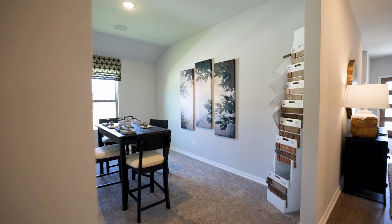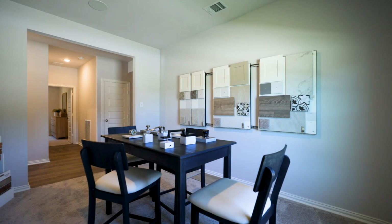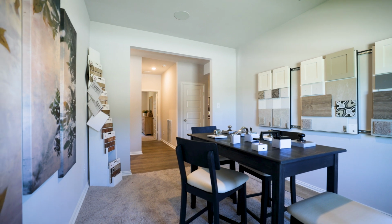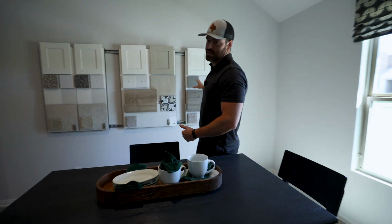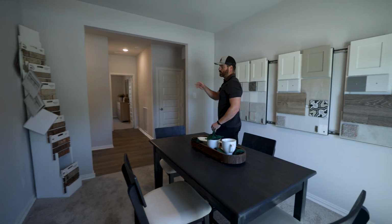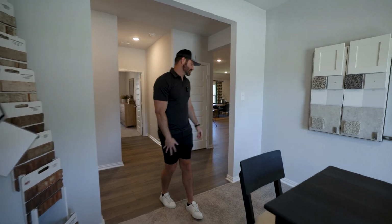So one of the things that's gonna be way different in this particular home is you're gonna actually have a formal dining space right off of the kitchen space. So of course, you're not always gonna want carpet in here, but this is gonna be used as the design center right now. So that's why they've got this small table right here. This is where you sit down, look at your design selections and pick out your home. You got your brick options, your paint color options right over here. But a formal dining room, you can make it however you like. There's a lot of possibilities for you.